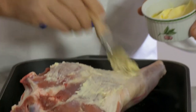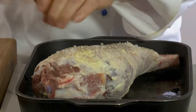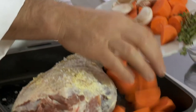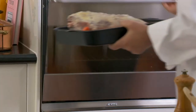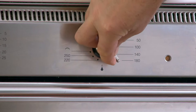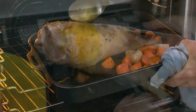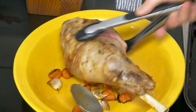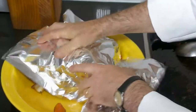Next, I brush the lamb with some softened butter, season with salt and pepper, and add pieces of carrots, some whole garlic cloves, and a few sprigs of thyme to the tray. I roast the lamb in the oven at 180 degrees, basting two or three times during the cooking. Once done, I transfer the meat, vegetables and excess fat to a dish and cover with foil.